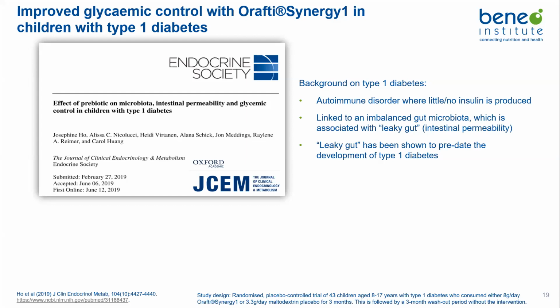So this leaky gut has been shown to predate, or occur first, prior to the development of type 1 diabetes. So leaky gut occurs first, followed by the diagnosis and development of type 1 diabetes. So in this study, these type 1 diabetic children were given either chicory root fibers or placebo maltodextrin. Let's take a look at what happened, okay?